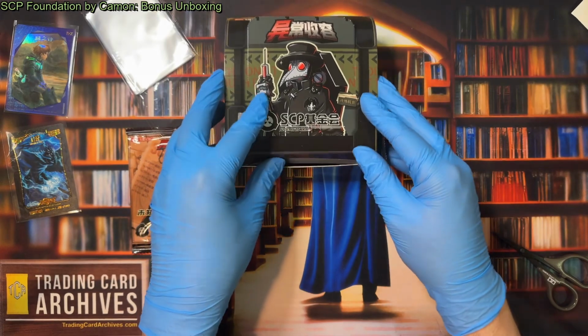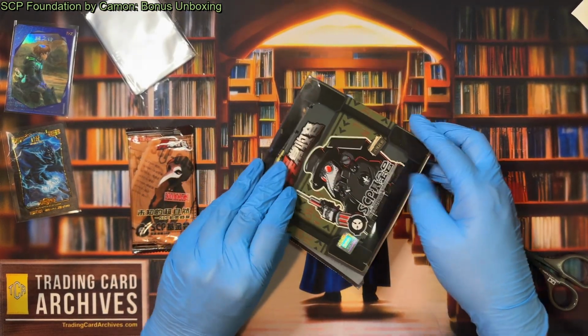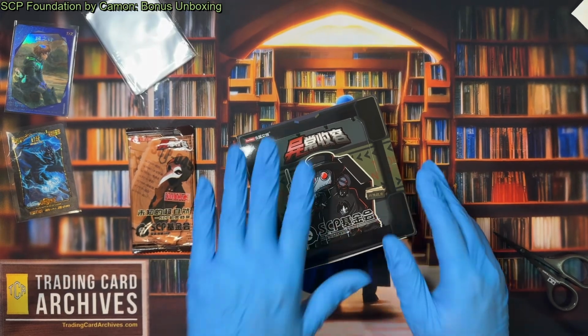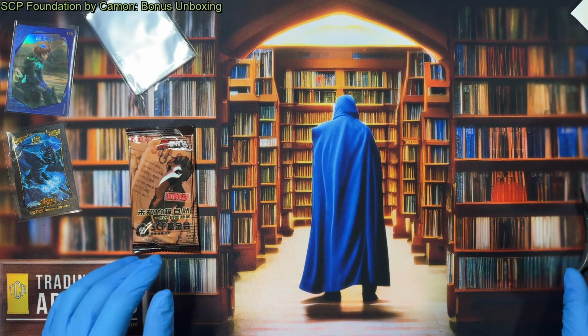Let's tear that off already. That's okay. Like I said, I'll scan all those and everything a little bit later. I don't know when. I'm probably 20 boxes behind right now, so it'll be a while. But I will get there eventually, I promise.